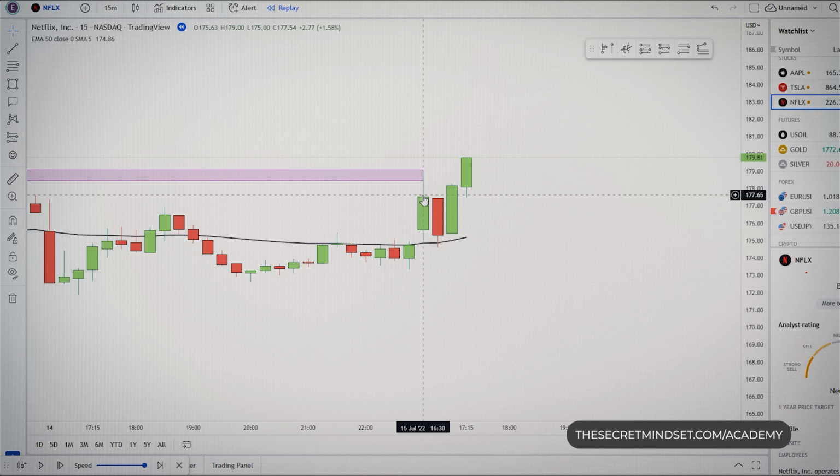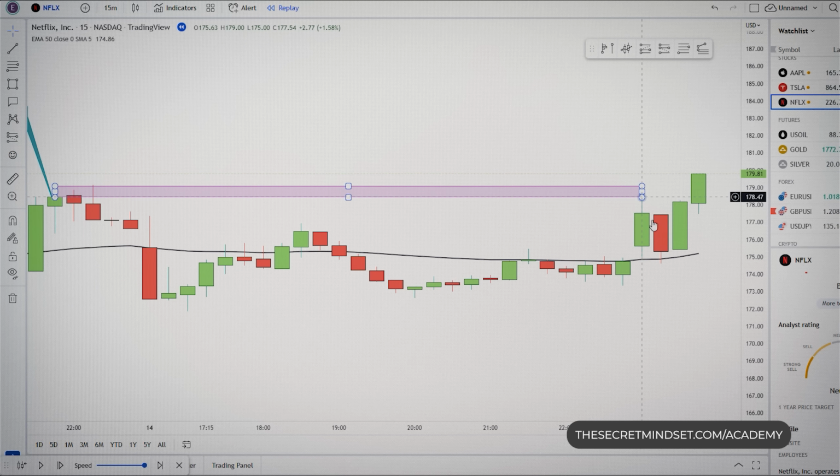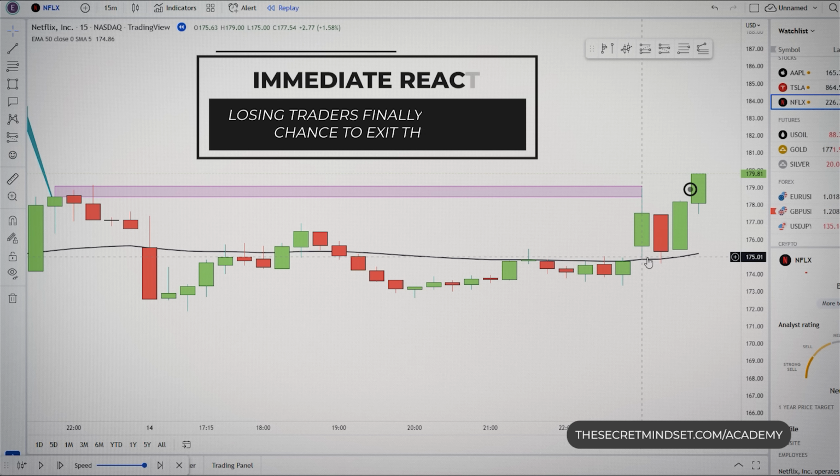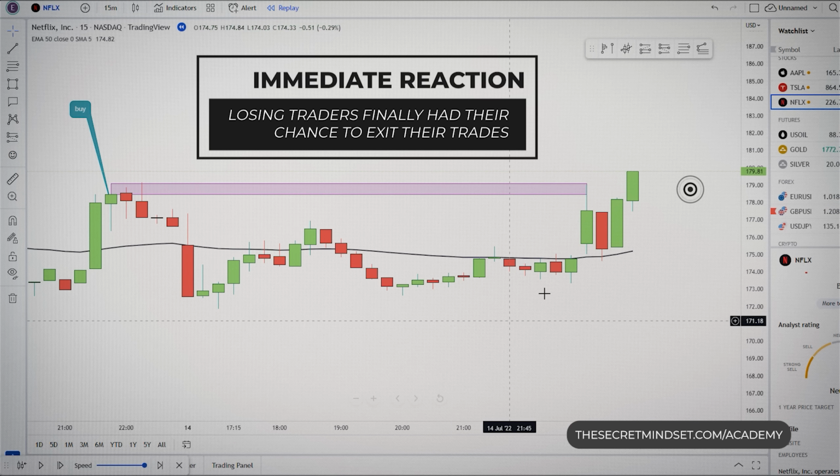And look what happened when price returned to the previous level. You see the immediate reaction. Price rejected the level aggressively. That's because the losing traders finally had their chance to exit their trades. You want to find those areas on the chart and open a position when losing traders are closing their trades.